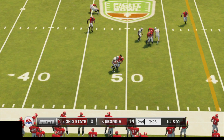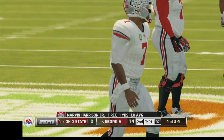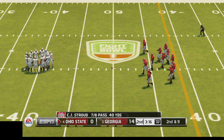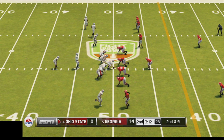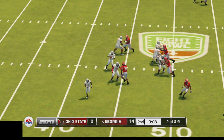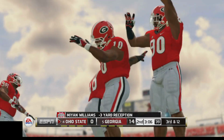Boy, now you talk about a big play for the offense. And he's tackled around the 50-yard line. Gain of 2 yards. That brings up second and nine. From the 50, it's second down. Knocked out of bounds at the 46.